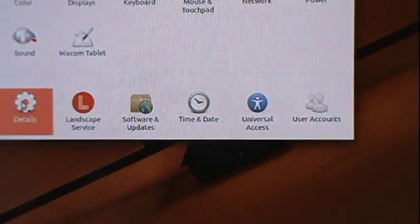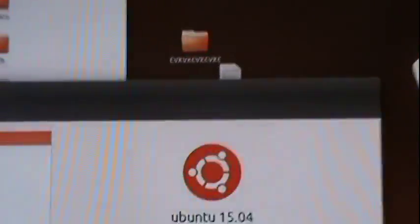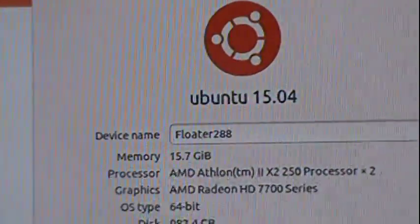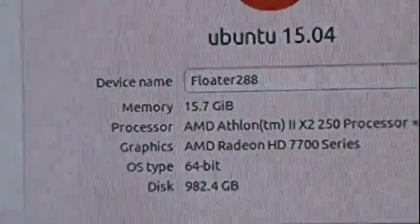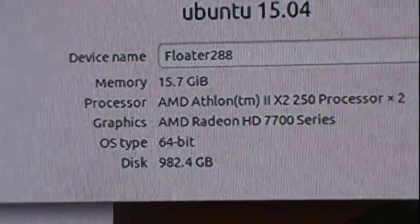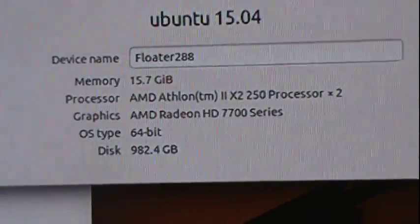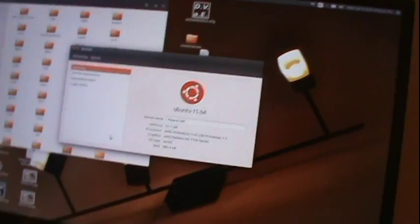Alright, where are the details? There we go. Ubuntu 15.04, running on 15.7 gigs. Well, anyway, that's close enough. I don't care. It's still a lot more memory than I used to have. But yep, new specs. This thing is awesome. So, new memory in the computer, 16 gigs, guys.